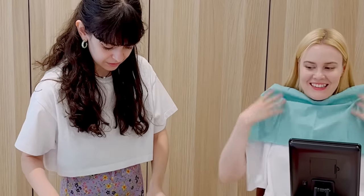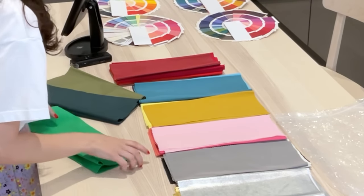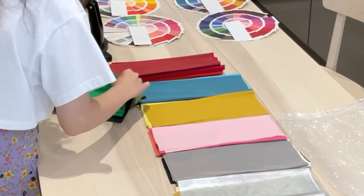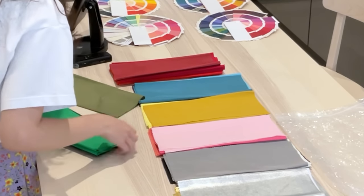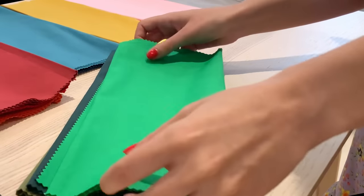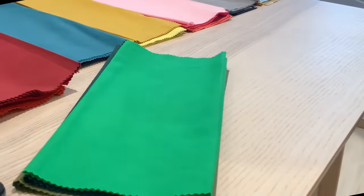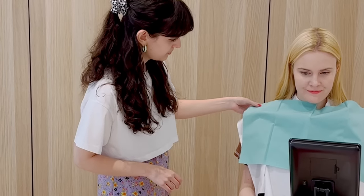Okay. In the UK, there's a season that's more common to find for colour analysis. But yeah, everyone's different. So I think I'm getting a bit of an idea. Yeah, how fresh. It's a lovely colour.